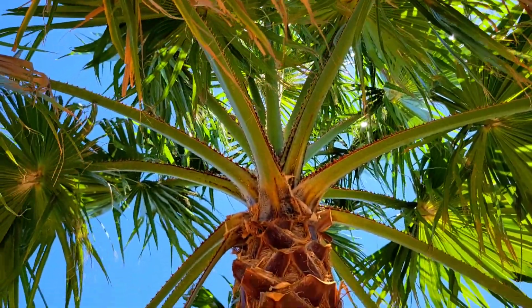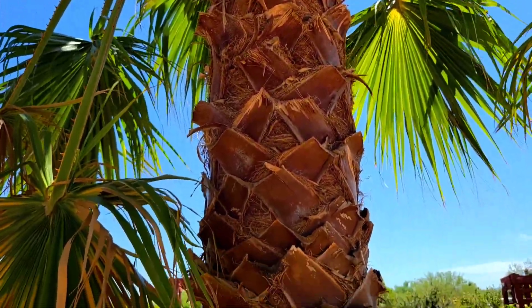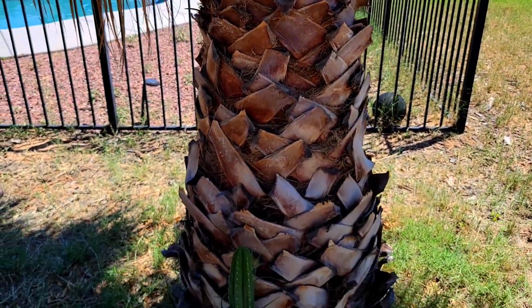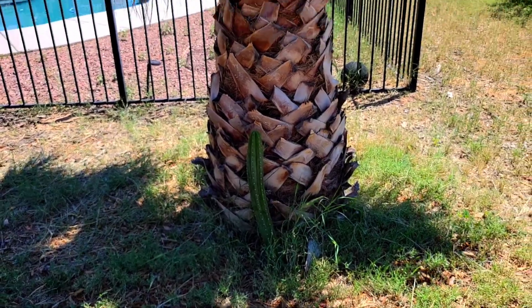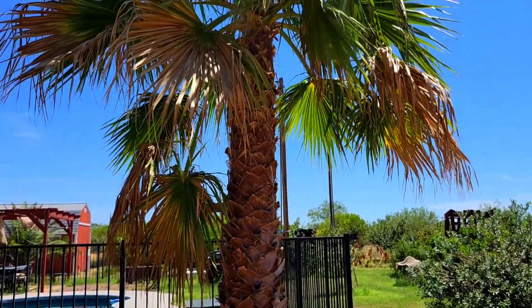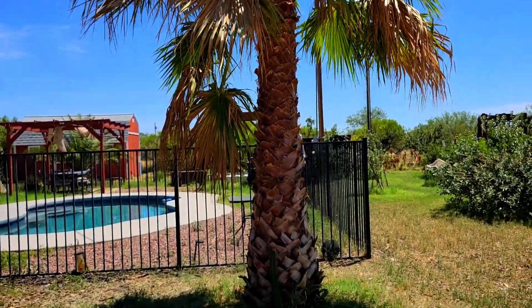Here is a Mexican fan palm, beautiful fan palm. It's only about 5 years old and already reaching heights of 15 some odd feet maybe. Maybe even a little taller. And I just planted that San Pedro cactus right under it. So that San Pedro will grow up on this west side of the fan palm and will look really neat once that really takes hold.